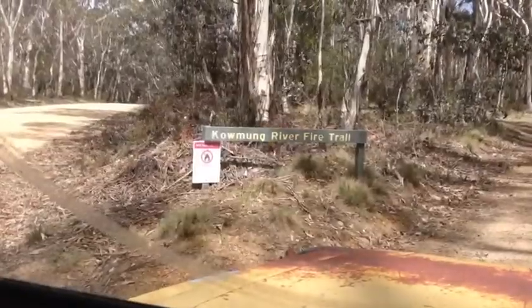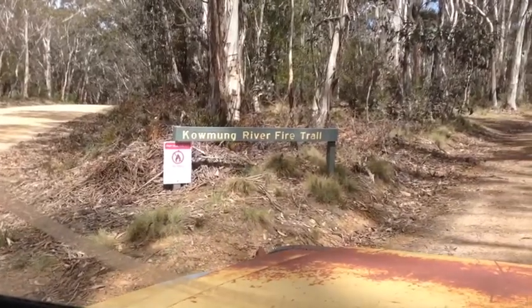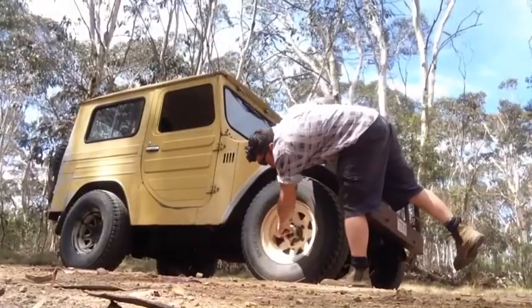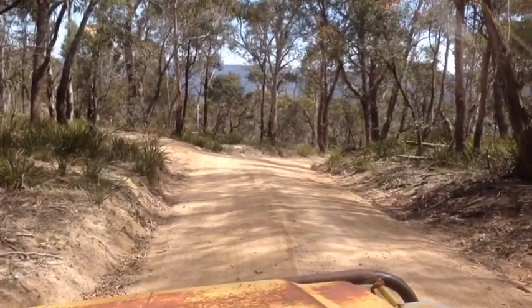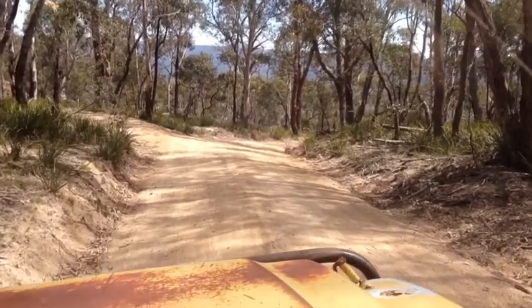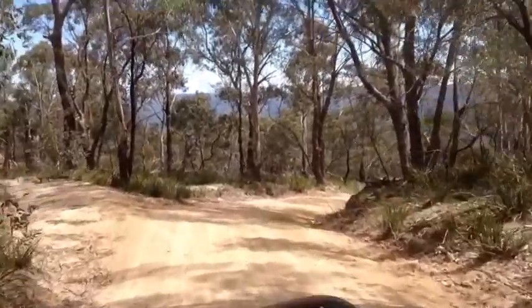So about 15 k's in, turn right at the Cox's River Fire Trail, and that'll take us down to Dingo Dell. This is where the adventure begins. For about 7.5 k's or 7 k's, you follow it along the ridge line. It's fairly flat, and now we're about to start our descent down to Dingo Dell. Certainly a four-wheel drive track. Don't go bringing your family car down here.